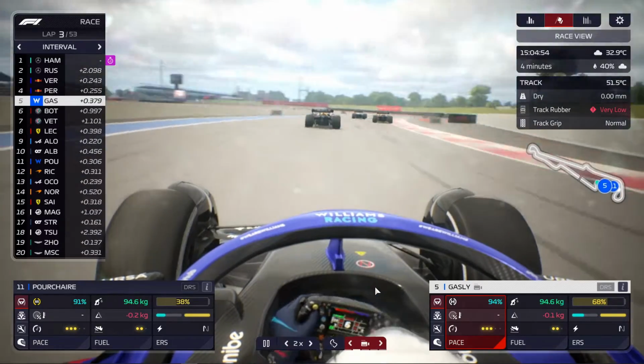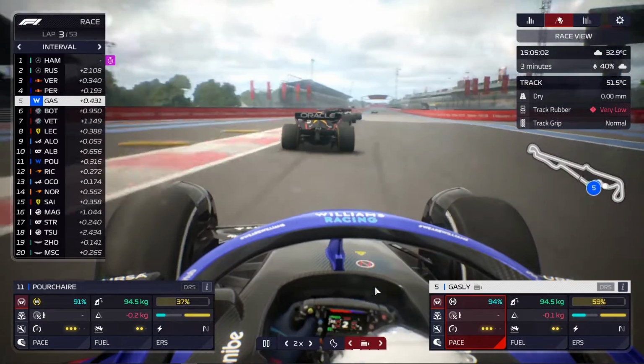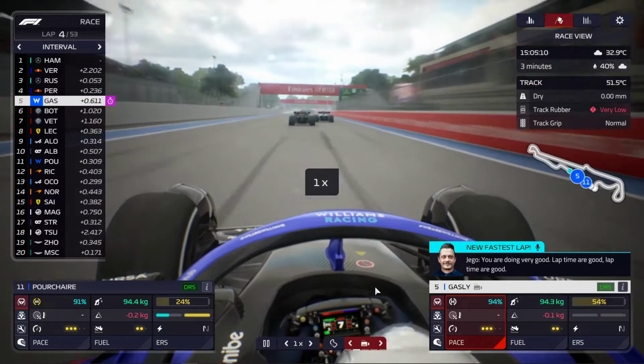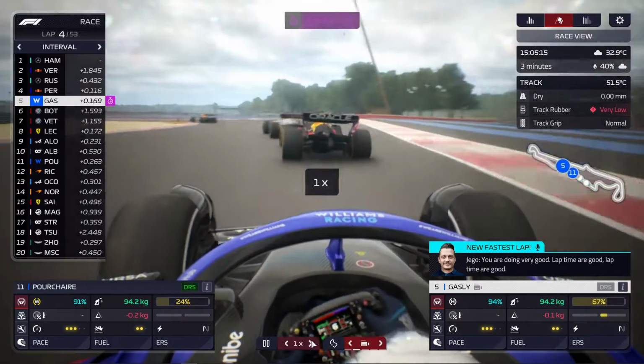A lot of squabbling going on there with Perez, Russell. And you can just see Hamilton has kind of more or less walked into the distance there. I'm not sure how he's managed to do that, but you're doing very good. Lap time out good. Lap time out good.